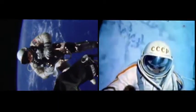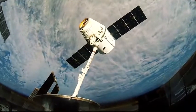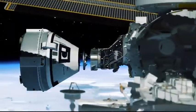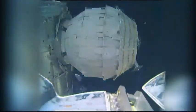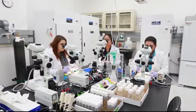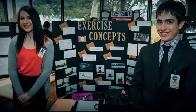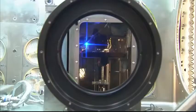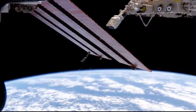What was once the domain of only nations and governments is now populated by a growing space fleet from American industry. Private spacecraft to fly cargo and crew members, new habitats and technologies for future space missions, and an open door for companies, research institutions, and even students around the world to do research in space that have never had the opportunity before. All laying the foundation for a robust economy in space.